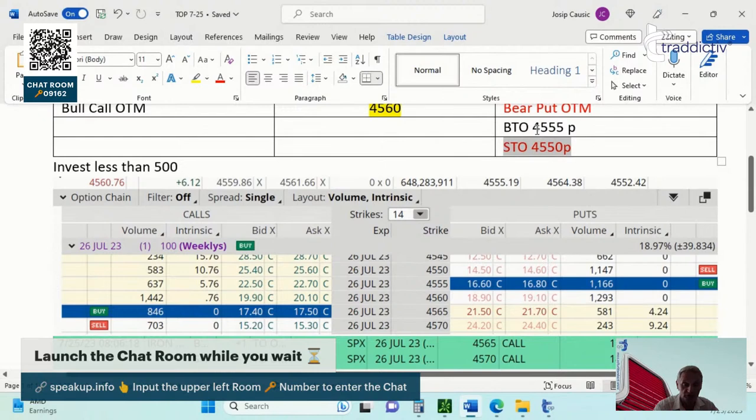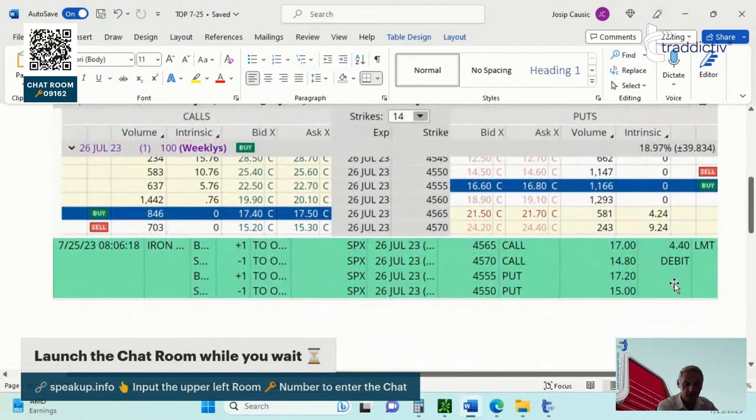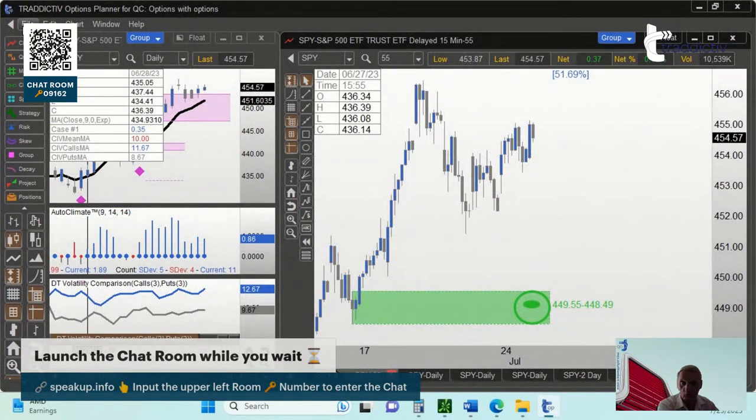My long put, which gives me the right to sell because I have locked the price at 45.55, is going to be $5 in the money. And how much did I pay for the whole thing? I paid $4.40.